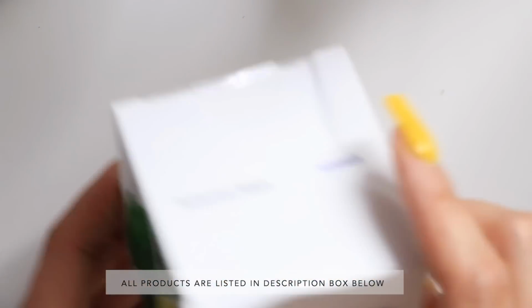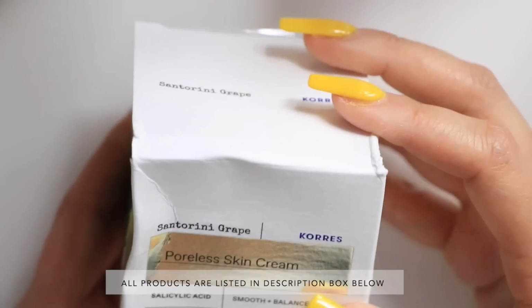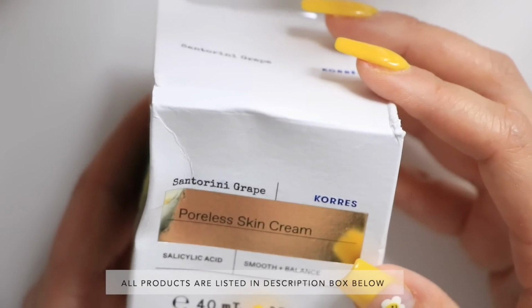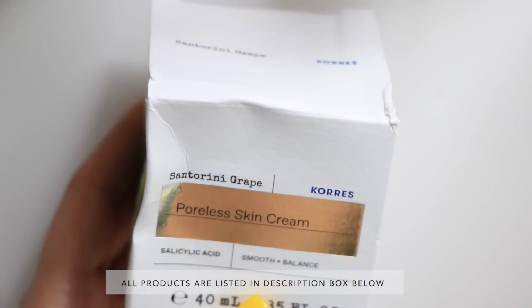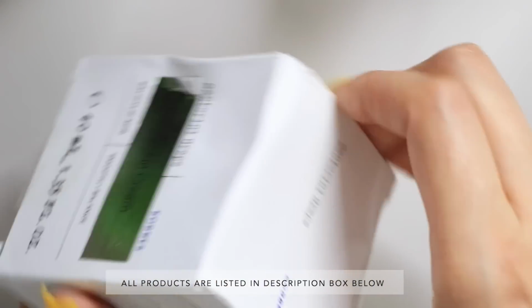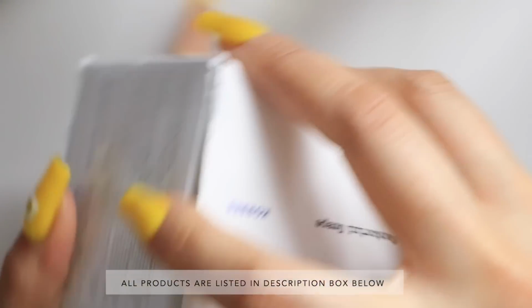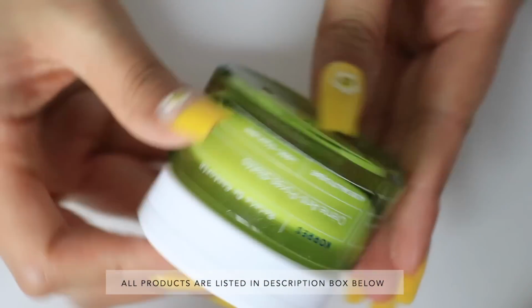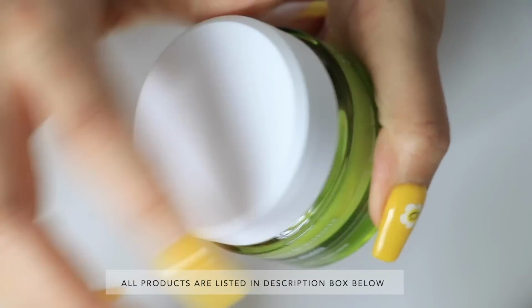Like I said. Here is a product from Coors, and this is their Santorini Grape Poreless Skin Cream, and it has salicylic acid for smooth and balanced skin. The box is a little bit beat up, but here's what the packaging looks like. Gorgeous. Anything from Coors is gonna smell really good.